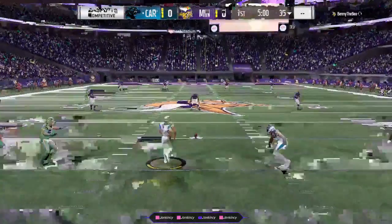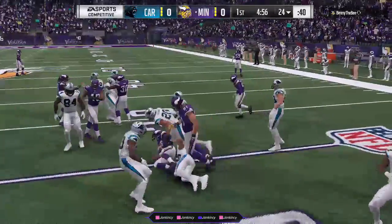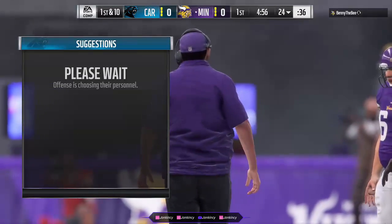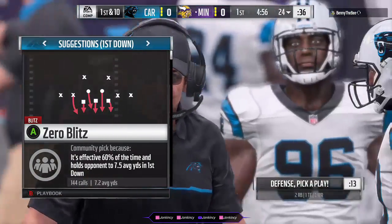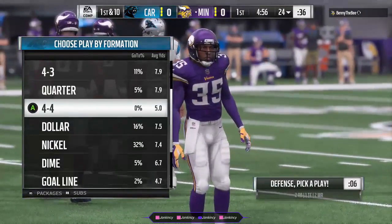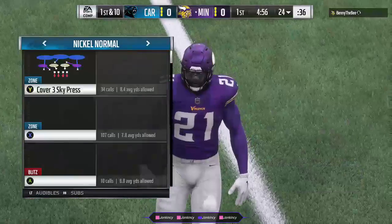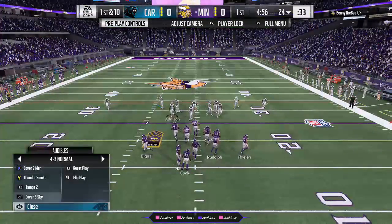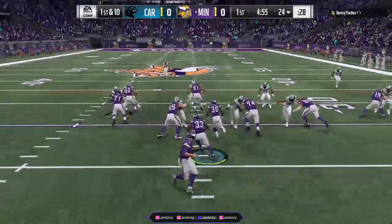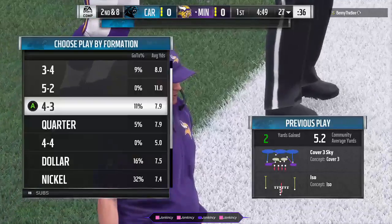Cam Newton. Panthers fielded about a yard deep. And a pretty good return here. He'll be stopped just shy of the 25 at the 24-yard line. Now the first carry for Dalvin Cook. And he'll fight forward to about the 27-yard line. 2 yards on the carry there.